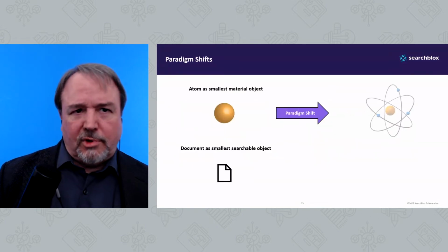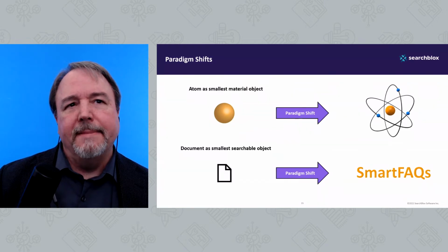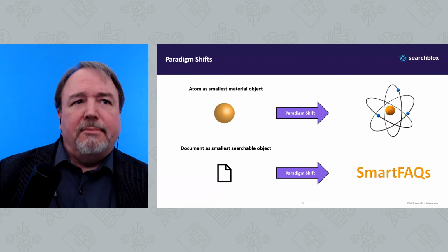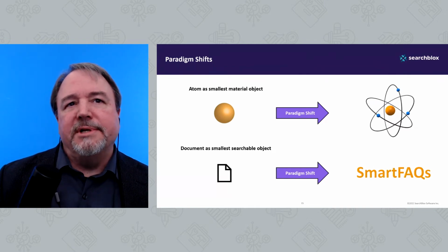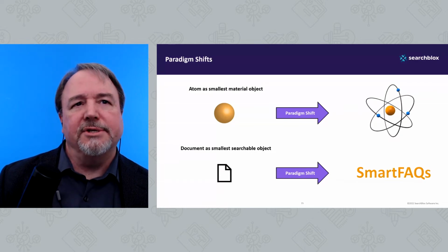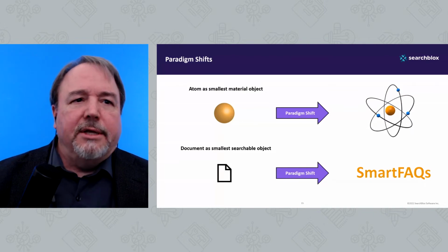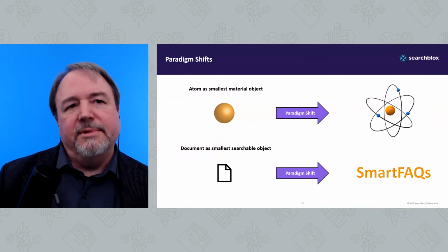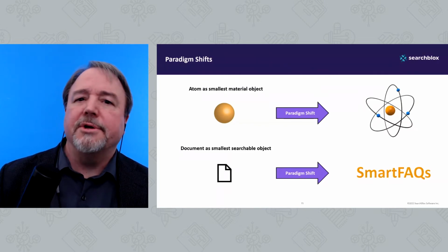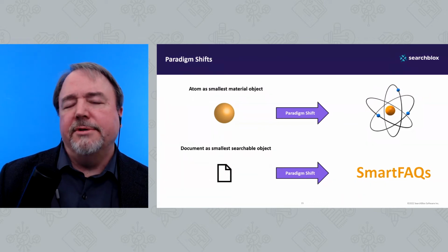Well, one way of thinking about this really is this is a paradigm shift, okay? I know maybe not quite this dramatic, but there was a time when we thought of the atom as the smallest material object, and then a paradigm shift, a new way of thinking has us talking about subatomic particles. So similarly, we used to talk about documents as the smallest searchable object. So today we really are talking about a paradigm shift as we think about smart FAQs.